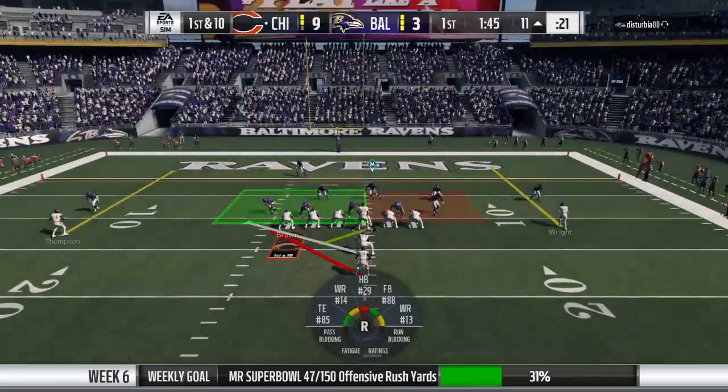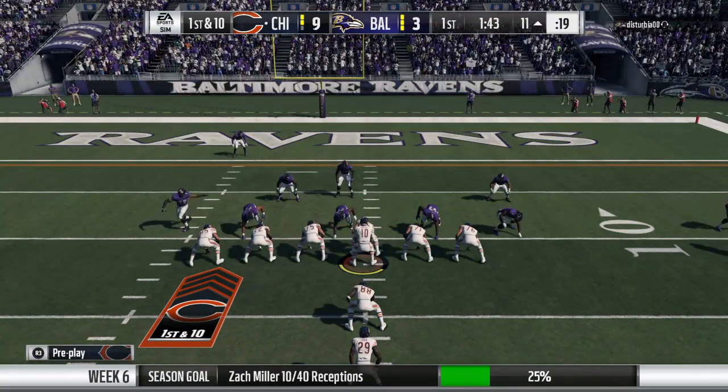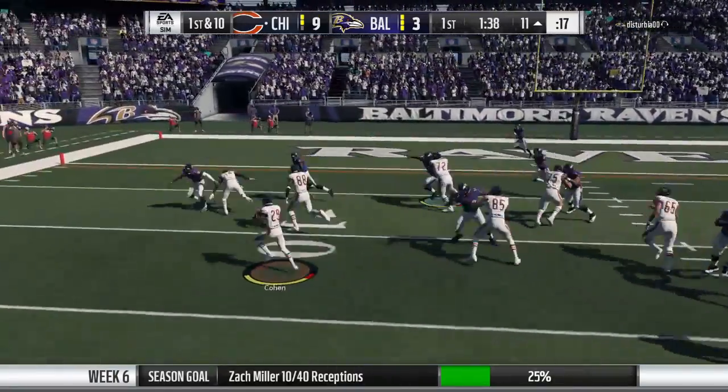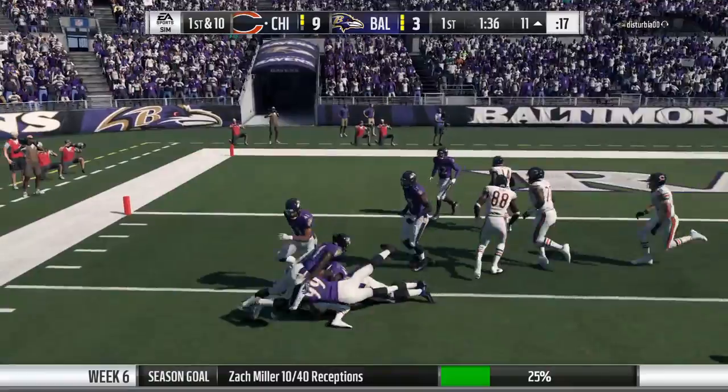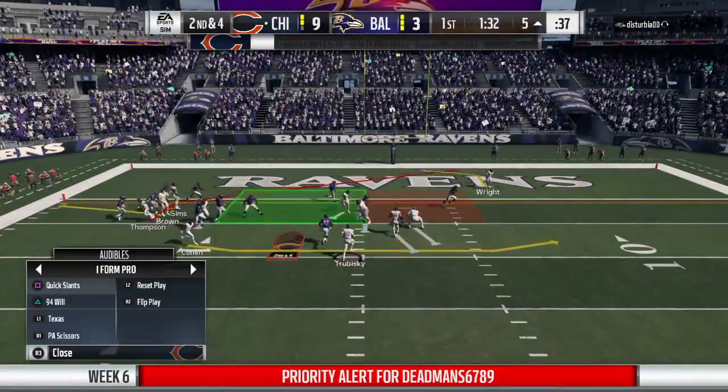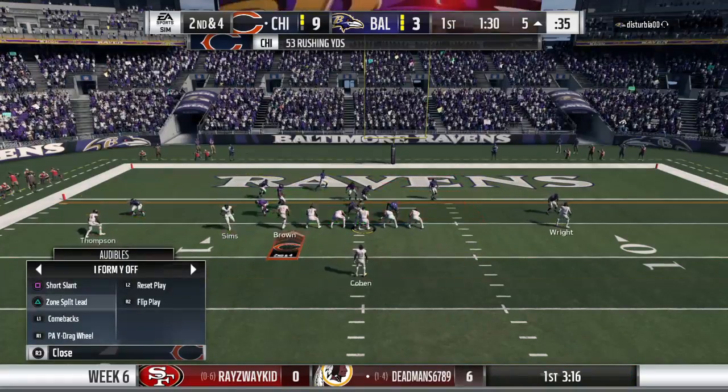And on the outside, they're playing press coverage. This is Cohen. And able to push his way forward here for a good little gain. It's a 6-yard pickup, and it gets him to 2nd and 4.